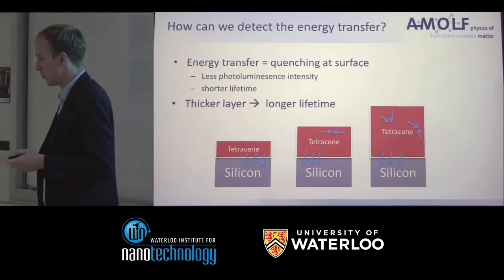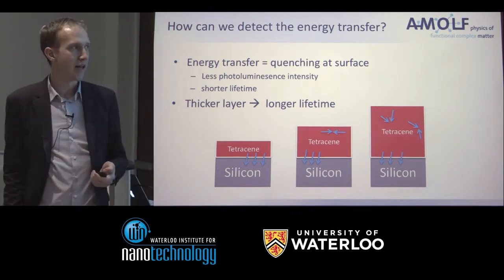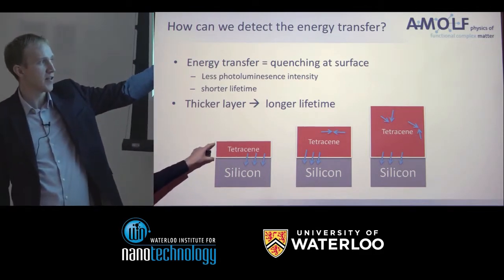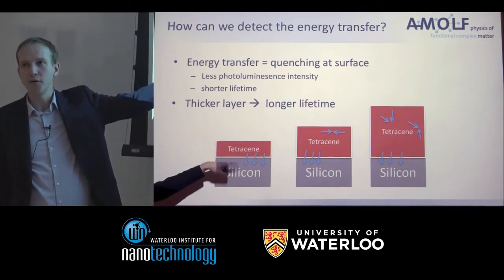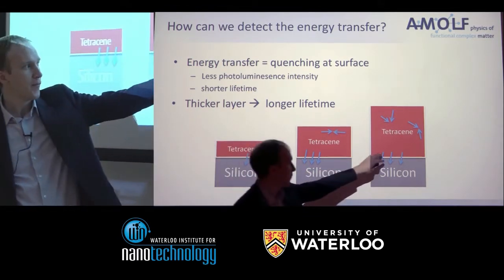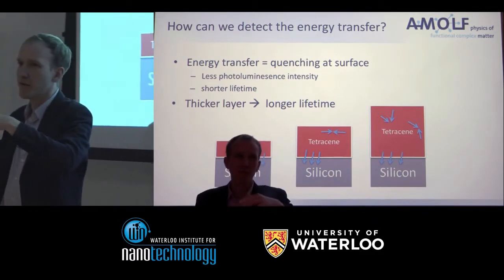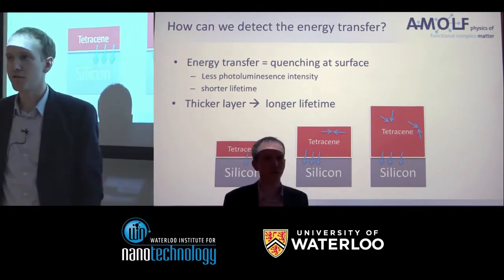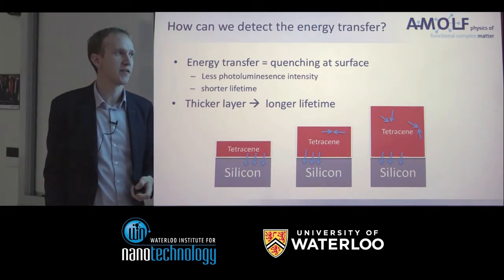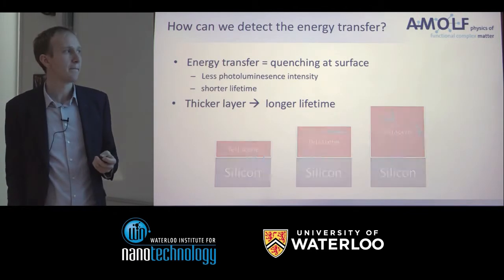So one way to probe this transfer, or at least get an indication of the transfer, is a thickness-dependent lifetime measurement. Let's say you have a very thin layer of tetracene on silicon. If triplets transfer, they will all transfer because they all see the interface. If you go to a very thick layer, then only the triplets closer to the interface will transfer, and those further away will not. So for thicker layers, you expect a longer lifetime for those triplet excitons. That's a typical measurement to at least get indications of energy transfer.